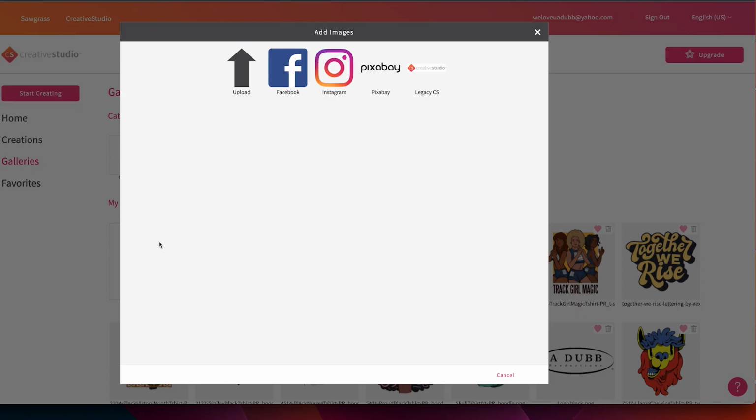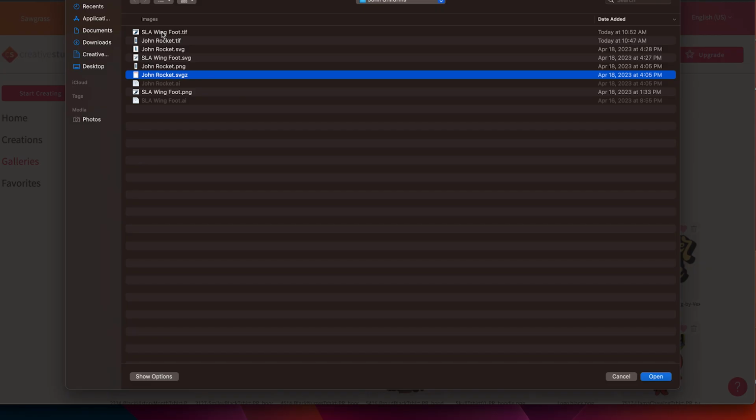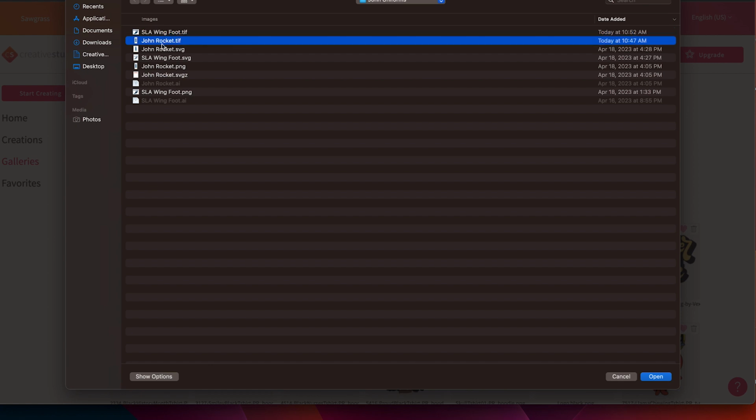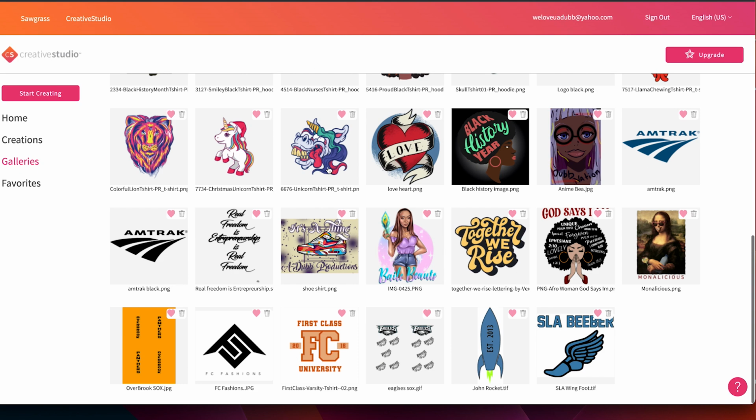Okay, so you click on Add Images, click on this upload right here, and then you can navigate on your computer to the specific file that you want to upload. All right, so in my case, it was this right here. I told you .tif, and it was also this right here, .tif, my favorite file formats for printing out on the Sawgrass SG1000 or 500. All right, so I've already imported those images, as you guys can see right here. So after you have your images imported, you simply want to go to the upper left-hand corner and press Start Creating. All right, Start Creating.